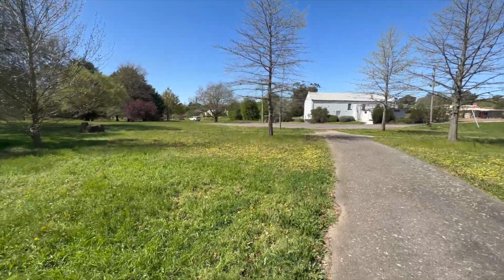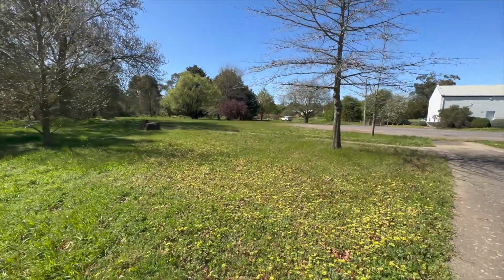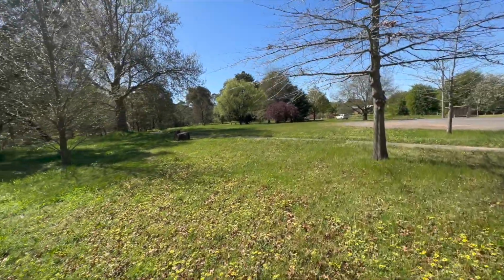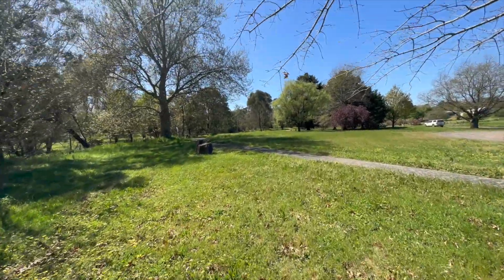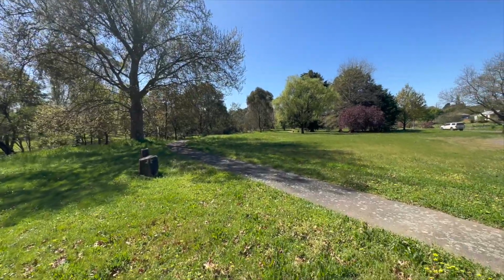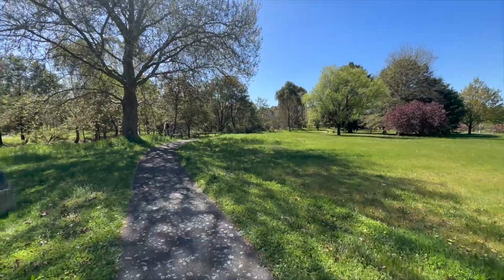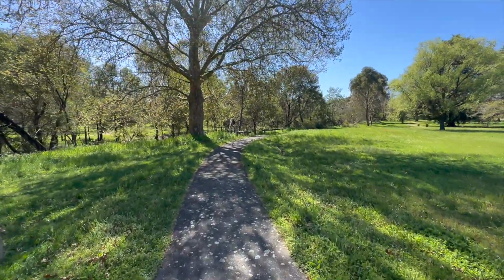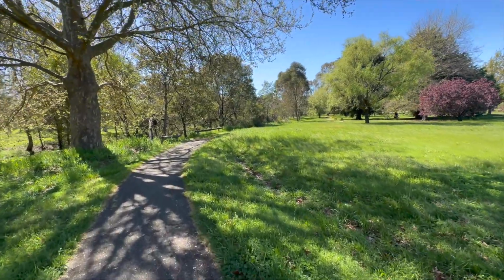Oh, it looks like there might be a path now, actually, beside the river here. We'll follow that for a while, eh? See where that gets us. I'm thinking with all these introduced trees, this is probably a good walk for autumn. They still look nice in spring, but probably be next level in autumn with all the colours of the leaves, I think.